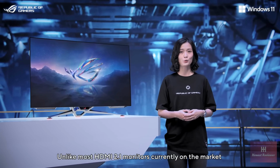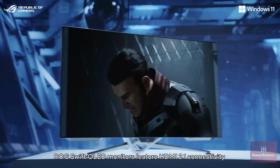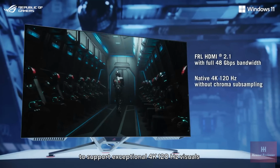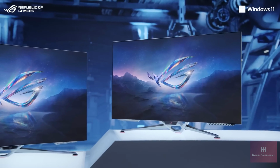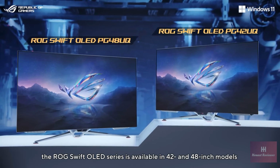Unlike most HDMI 2.1 monitors currently on the market, ROG Swift OLED monitors feature HDMI 2.1 connectivity with full 48 gigabits bandwidth to support exceptional 4K 120Hz visuals without chroma sampling on the latest gaming consoles. Lastly, the ROG Swift OLED series is available in 42 and 48-inch models.